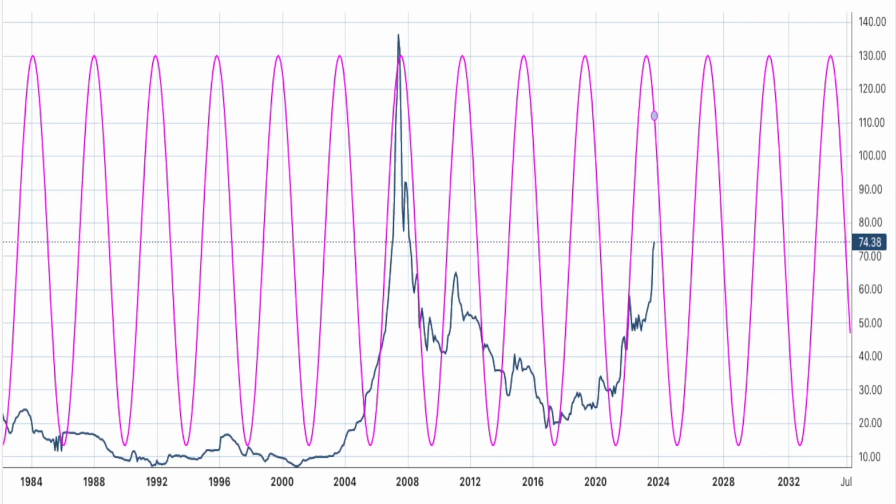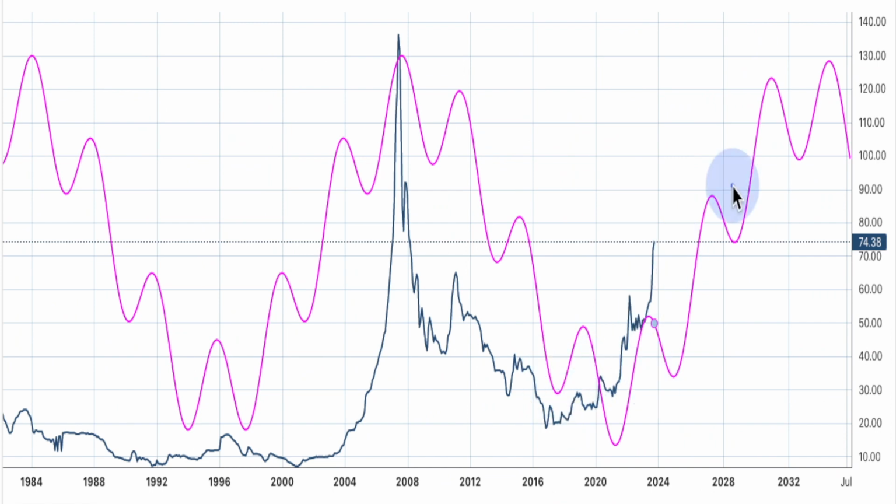Now, if we take the 47, which is the dominant cycle, which is this one, and merge it with the big cycle, which is the 302, this is what you get. So this is more realistic, I guess, with the fundamentals and everything lining up.